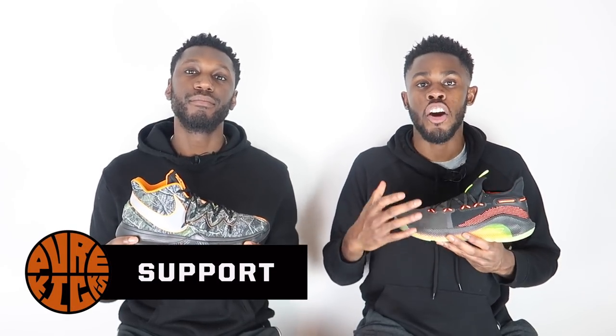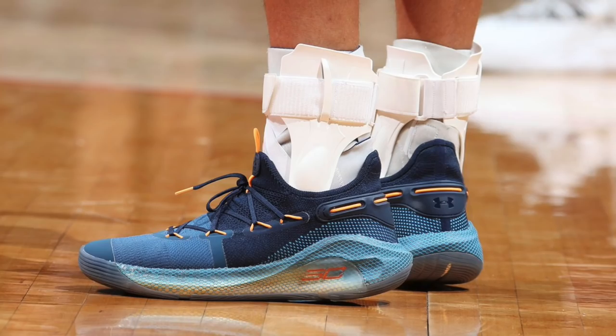Next up, talking about the support in both of these shoes, over here in the Curry 6, we have what you call an average support system. I'm not gonna lie, even though I want the shoe to win, I'm not too fond of the support system in the Curry 6. I feel like this, again, like I mentioned in the performance review, is a support system that is meant to be worn with an ankle brace. Incomplete support system.